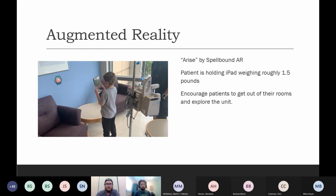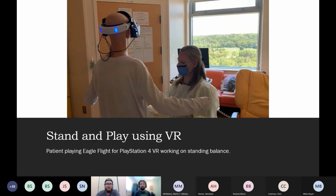So let's go to the next area, where we'll talk about how we use standing and playing. This is a very similar system to one of our previous patients.